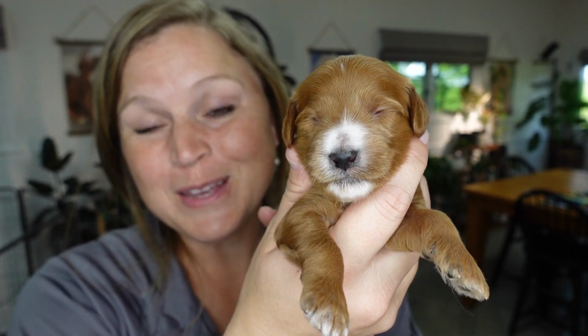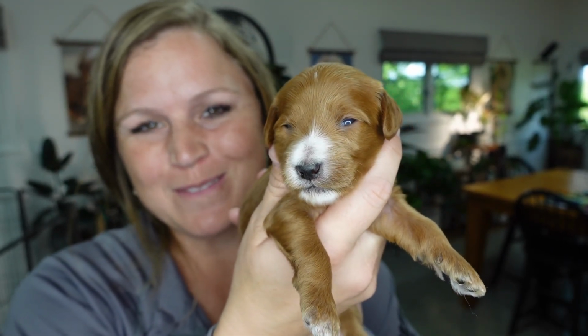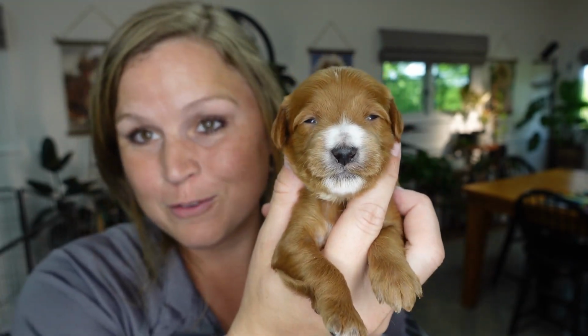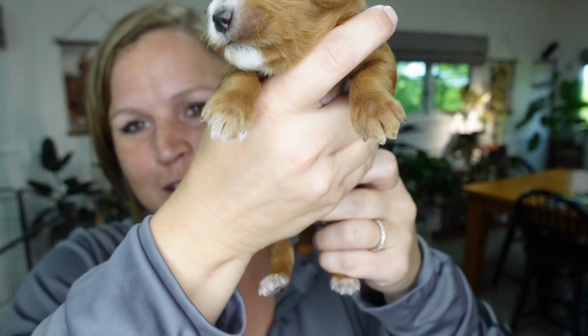Our next puppy is Miss Pink. She was our little tiny baby, and it's so funny. Let me look at the weights really quick. She actually is bigger than Green now, the next puppy. She was almost 2.5 ounces under Green when they were born, but now she's a little bit more. It's funny when we've got these puppies that we say are the runts. They just don't get as much nutrition inside, but it doesn't mean they're gonna be the smallest.